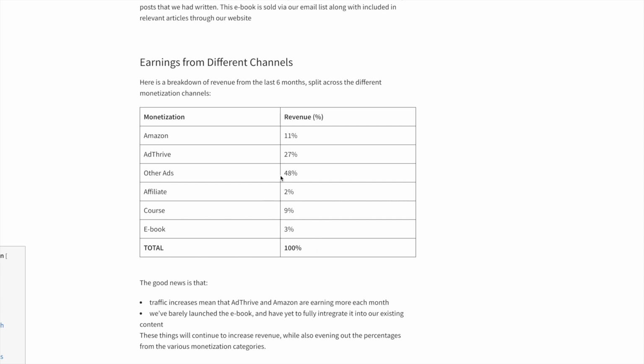But again, I really like this chart because it shows that if you're just doing Amazon, or just a premium ad network, or maybe only one of them, you're missing out. If you're just doing Amazon affiliates for this website, that's basically 10% of the revenue for this site. So there's so much more.